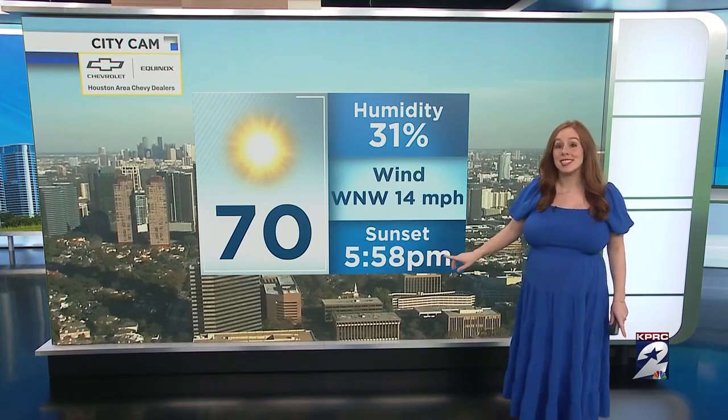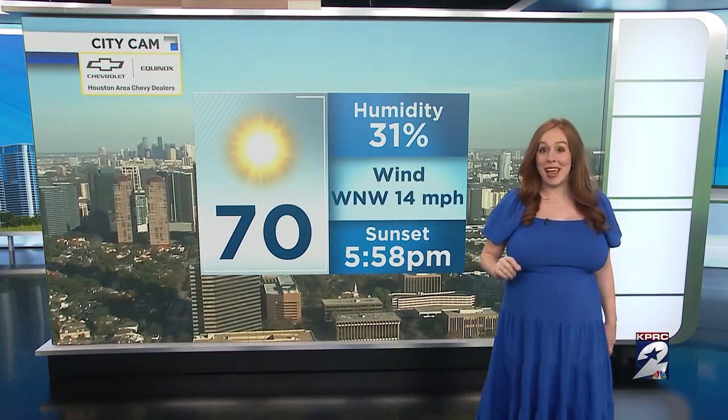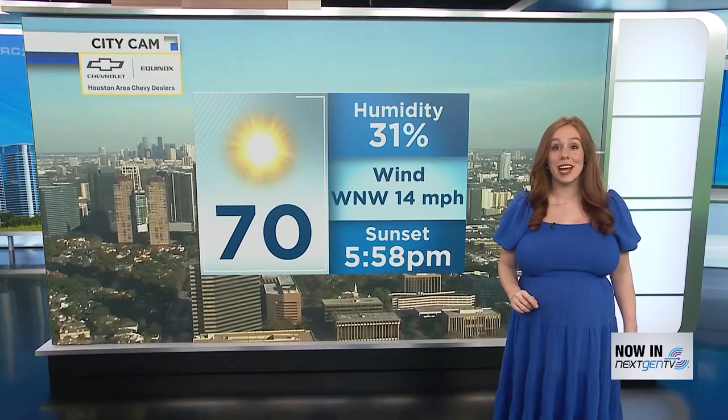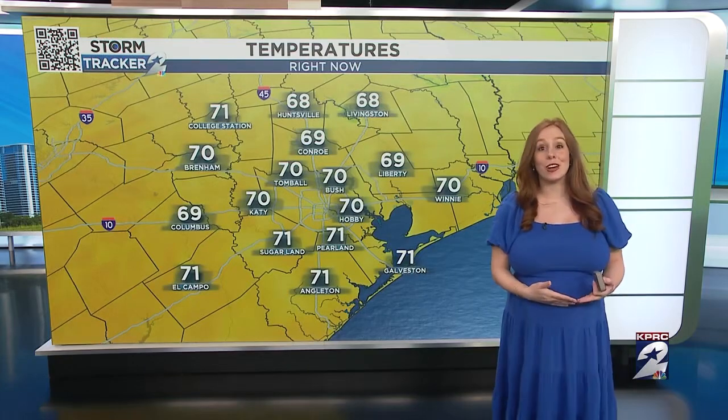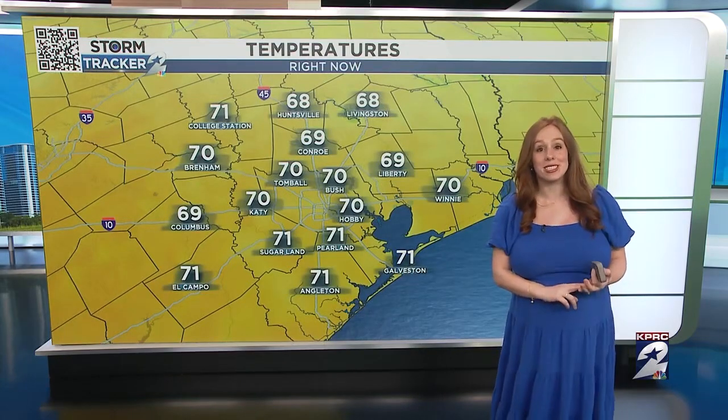Humidity is low. Sunset not until 5:58. You'll notice it getting later and later. In fact, by Sunday, sunset actually going to be in the 6 p.m. hour. That's the first time since November 2nd that we will have seen sunset in the 6 p.m. hour. Across the board, we are comfortable upper 60s and the lower 70s.